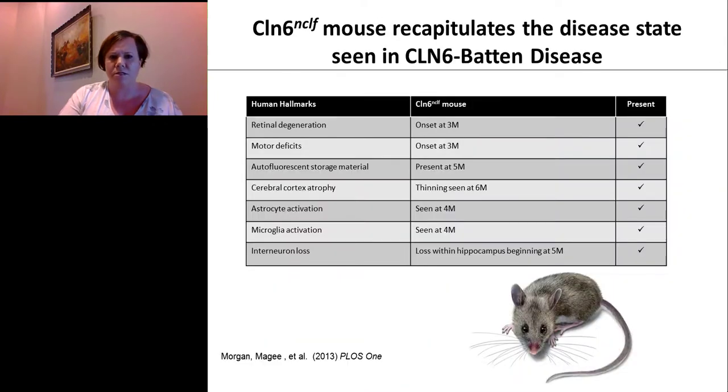We're fortunate that there's a naturally occurring mouse model for CLN6 Batten disease. We spent quite a bit of time validating that this animal model does recapitulate the disease state that we see in CLN6 Batten disease. This includes retinal degeneration that starts around 3 months of age. There are motor coordination deficits that we can see between 3 to 6 months, depending on what the test is that we're doing. I show here that the autofluorescent storage material, we can see it present at 5 months.